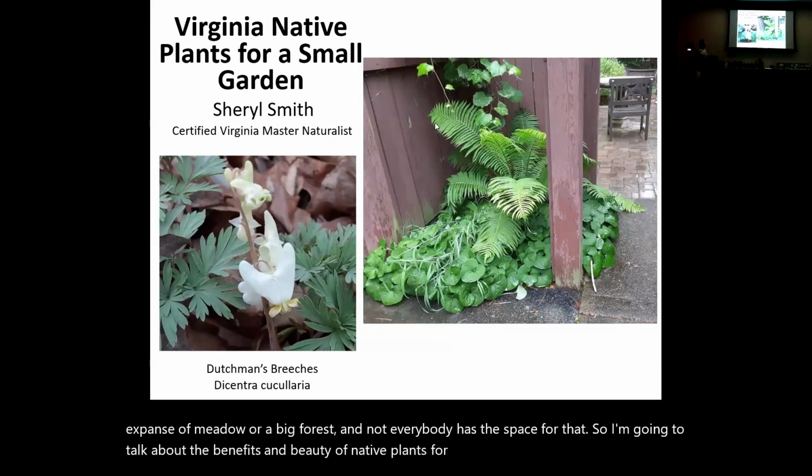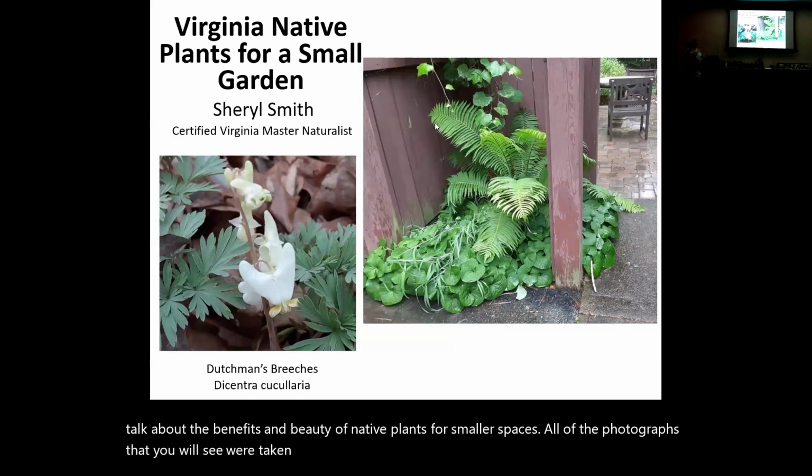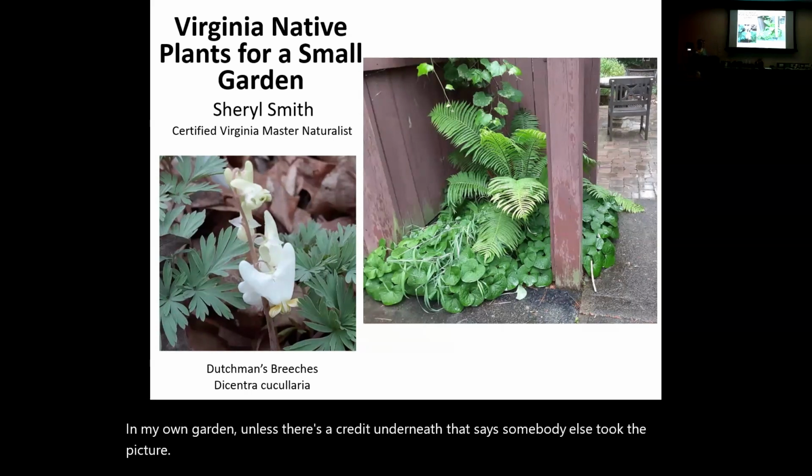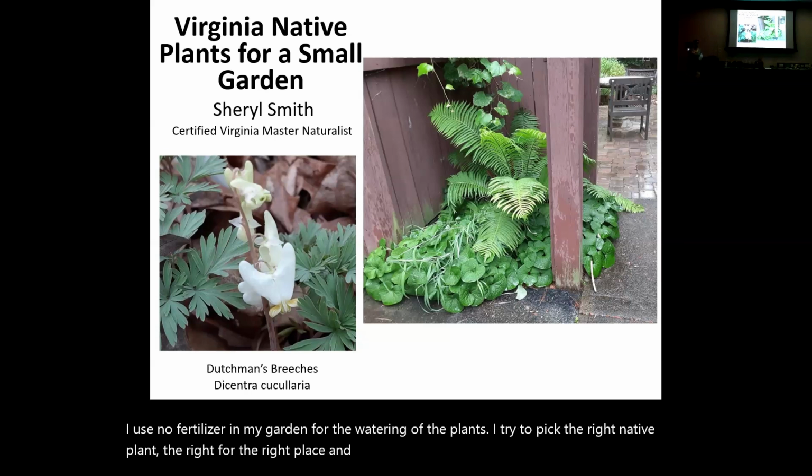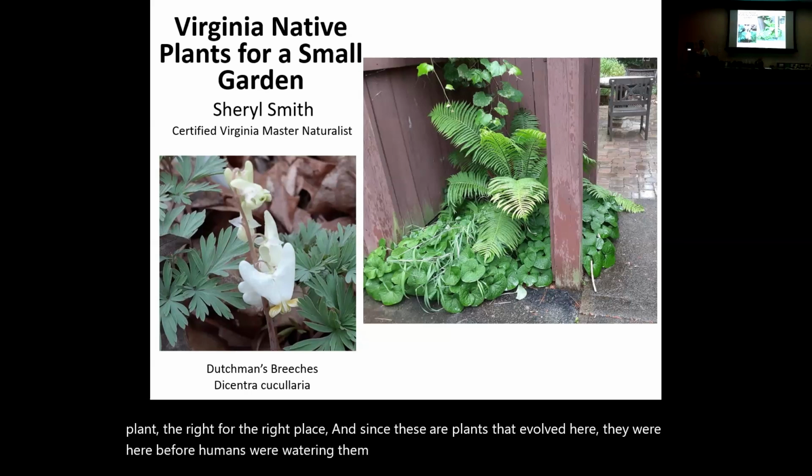All of the photographs that you will see were taken by me in my own garden, unless there's a credit underneath that says somebody else took the picture. I use no fertilizer in my gardens. For the watering of the plants, I try to pick the right native plant for the right place. Since these are plants that evolved here, they were here before humans were watering them and pampering them and protecting them from frost. And they did just fine on their own.